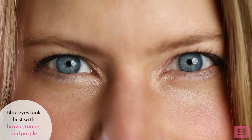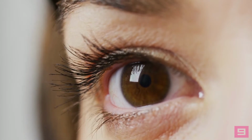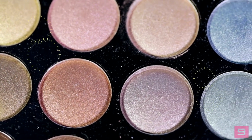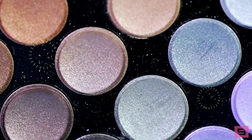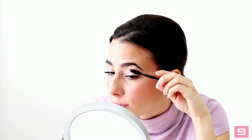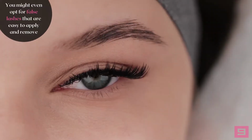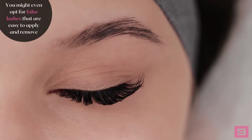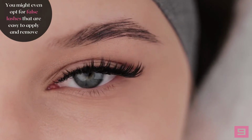Blue eyes look best with brown, taupe, and purple, while brown or hazel eyes can look great with just about any color. You can opt for a darker shade for a night or green, gold, bronze, blue, or purple. Finish the look with a black mascara and liner to bring out your natural beauty. You might even opt for false lashes that are easy to apply and remove. You'll want to find the right ones so they'll stay put all night.